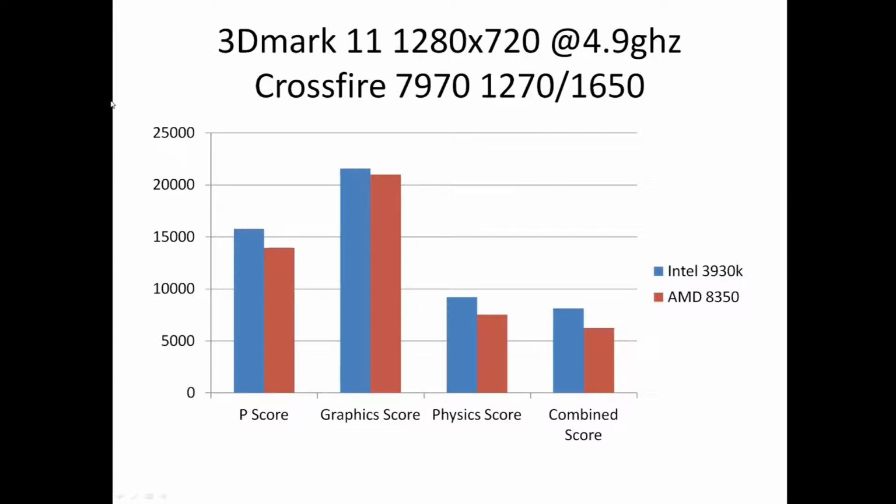Alright, so this is when I used, again, 1280 by 720, 4.9 gigahertz Crossfire. However, I used as high as my graphics cards would go stable, which would be 1270 by 1650. And again, these would be the scores for that. Similar graphics, but Intel, of course, pulled away with everything else.